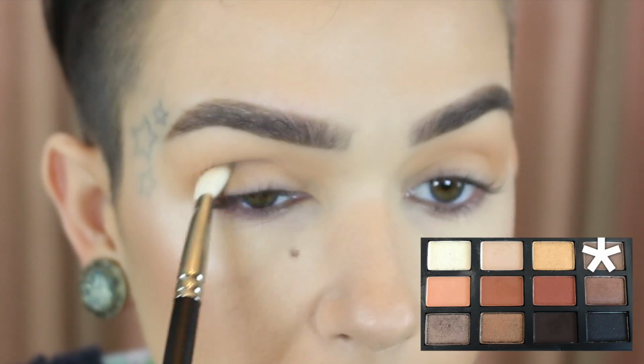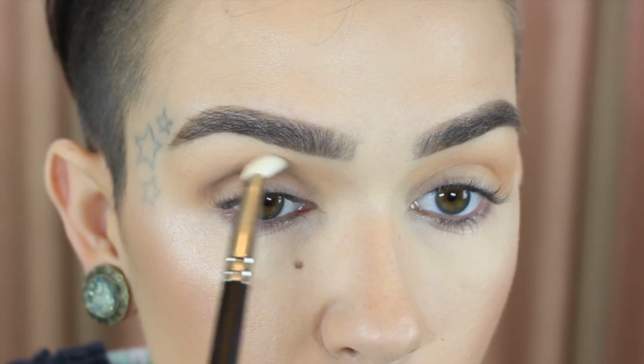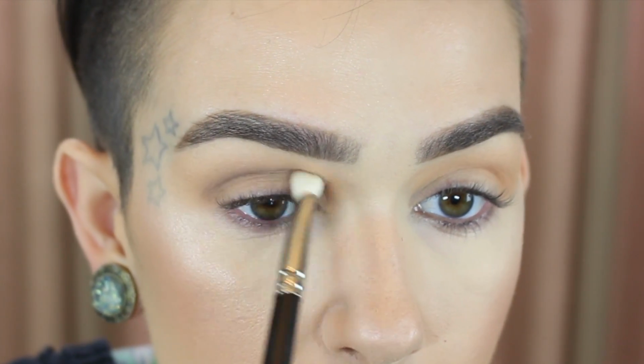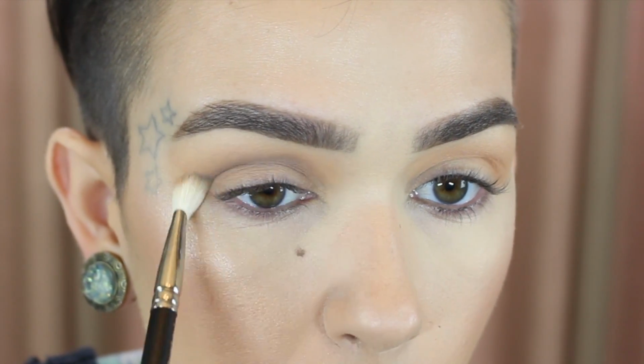MAC 217 and the last shade in the top row. And I'm going to go into the crease with this initially, and then I'm going to slightly start working it up. Not going as high as a transition, but I want, when I open my eye, to still be able to see this color and not just when I'm looking down.